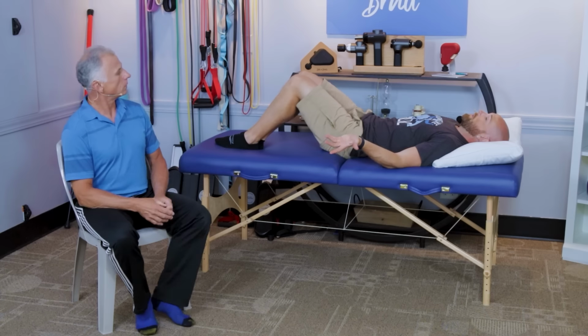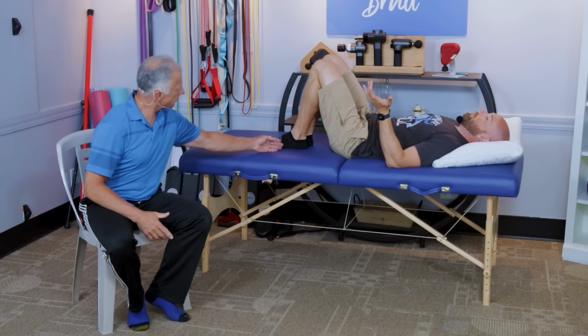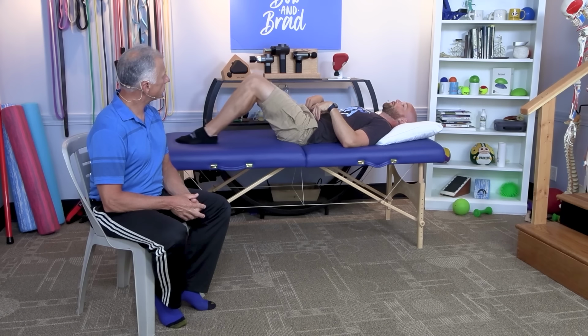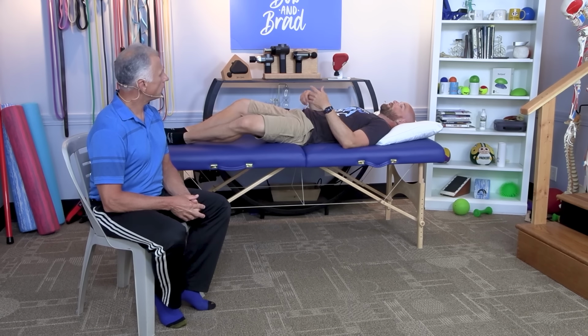Now, when it comes to doing this in the bed, if your feet are closer to your buttock, it's going to be a little more aggressive. So this doesn't feel as good. You can certainly put your feet a little further away. This is less aggressive.